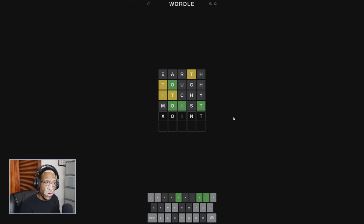Point. Could be point. We haven't tried in and we haven't tried P. It's a real possibility. What else could it be? I don't think anything starts with KOI. LOI, no. JOI. Joint. It could be joint or point. Let me write these down. So it could be joint. It could be point. What else could it be?